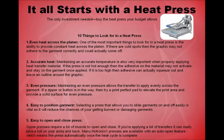Meaning if you set it to 365 degrees, you want to be sure that the machine actually is at 365 degrees. So just for example's sake, if your press is too cold, the heat is not accurate and it's too cold, the adhesive won't activate and it won't actually bind to the garment. If your heat is too high, perhaps the machine's running hotter than it says it is, then it's actually possible to overheat the adhesive and cause it to squeeze out from underneath the ink. So it's very important to make sure you've got a machine that's guaranteed to have that accurate heat. You don't want to have to play a guessing game with how hot your press actually is.